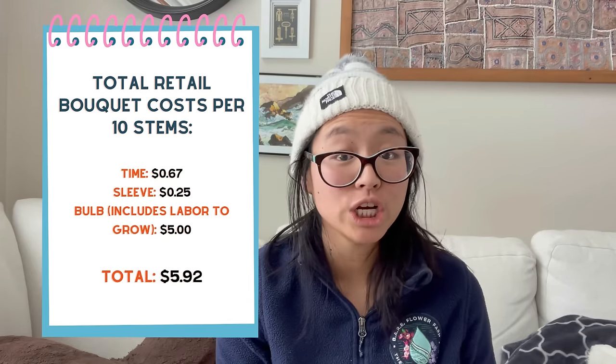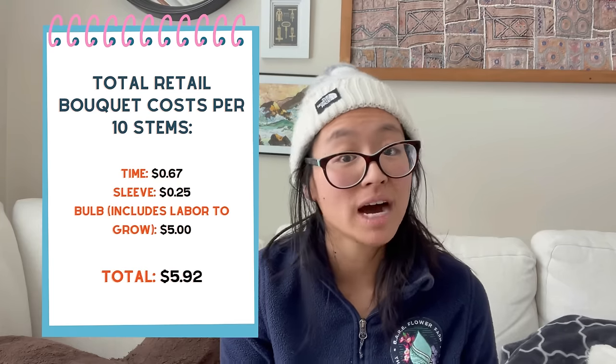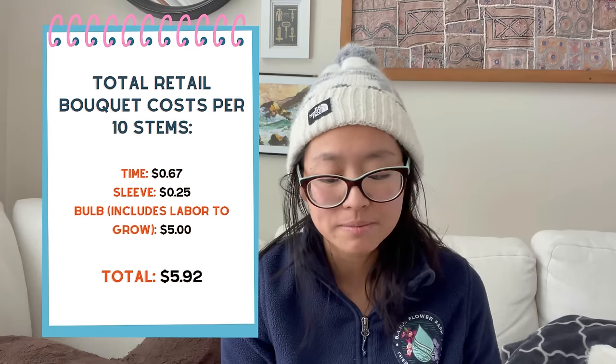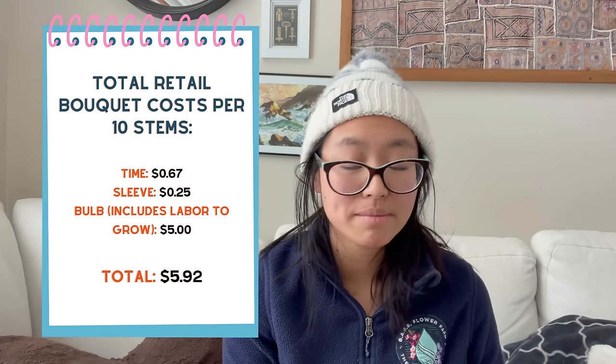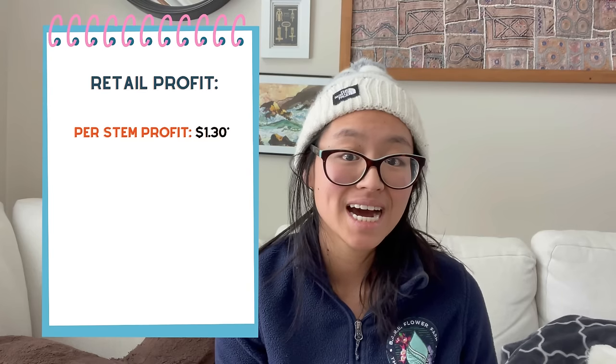The bulb, which includes the labor to grow, since I have dialed that in, is about $5 per 10 stems. So that's about 50 cents a bulb, including labor. And then that means that the total is $5.92. So when I look at my profit per stem on the retail side, it's $1.39.